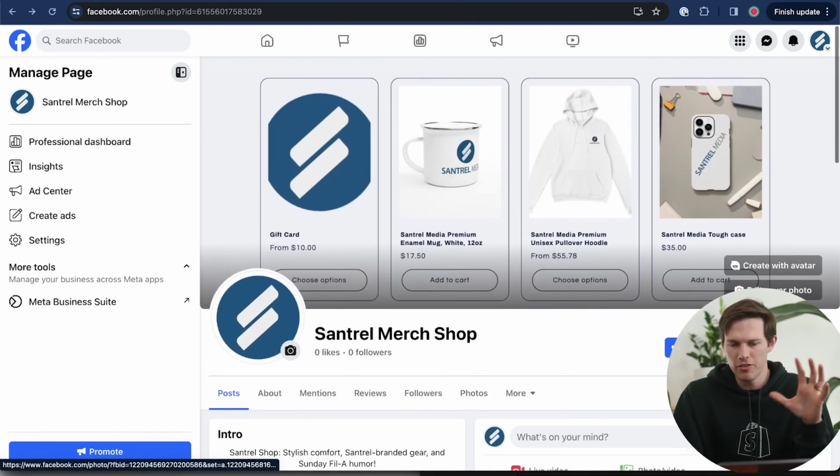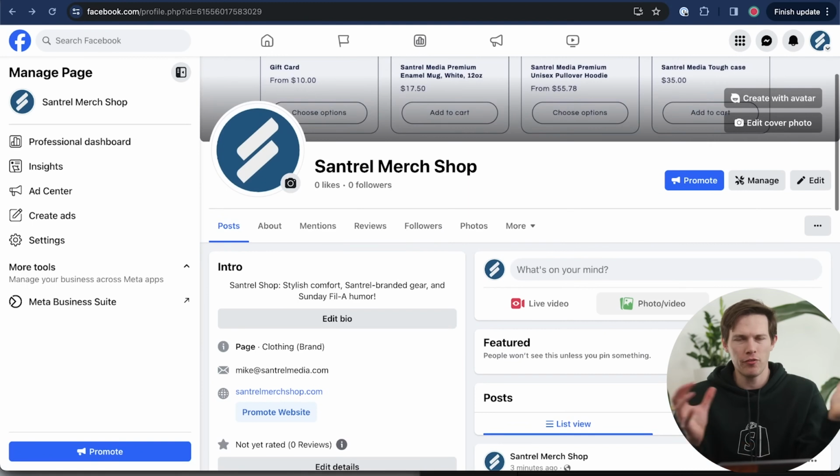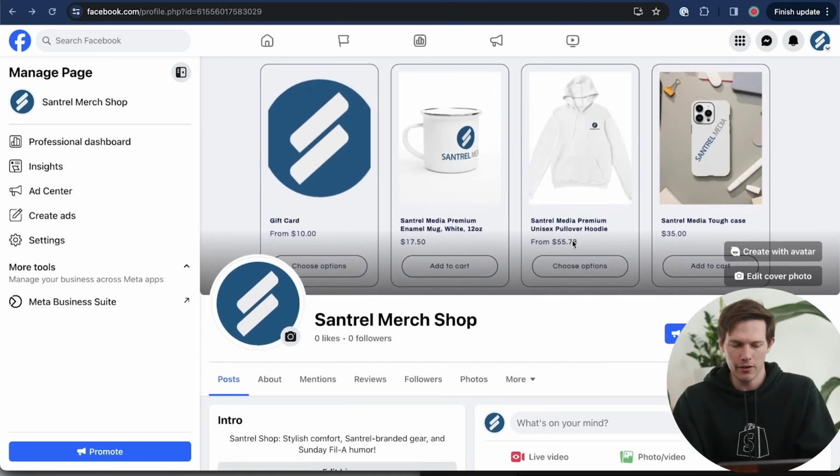Not a whole lot to do here. That's a pretty good start. Like I said, 5 to 10 posts, a lot of information on there. Add some paragraphs, explain what you are, what you do, more pictures, some videos, just so you become a little bit more discoverable so people know what the brand actually is. So that's the first step there.